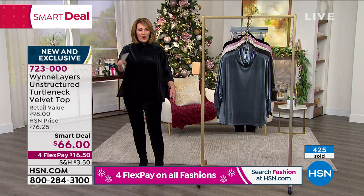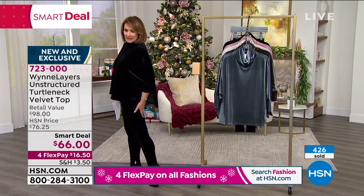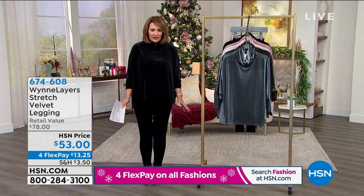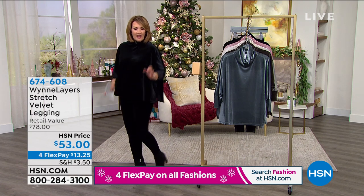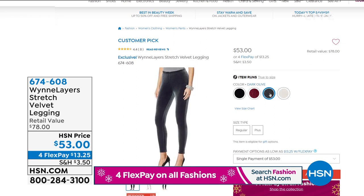Marla, it's always a pleasure. Before I let you go, the legging, I'm just going to show the graphic one more time because these are absolutely stunning leggings. I love the way they fit. They're soft. They're incredibly luxurious. They're so comfy. I like that they have a nice slim ankle. I like how it tucked right into my booty. So they're really easy to wear.